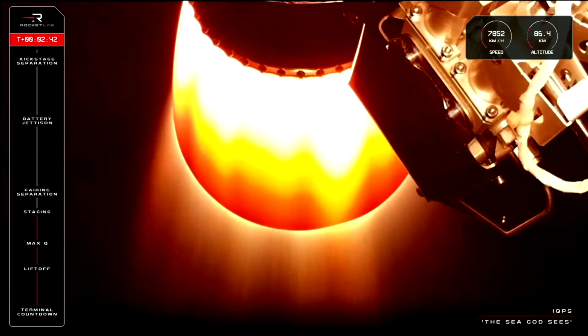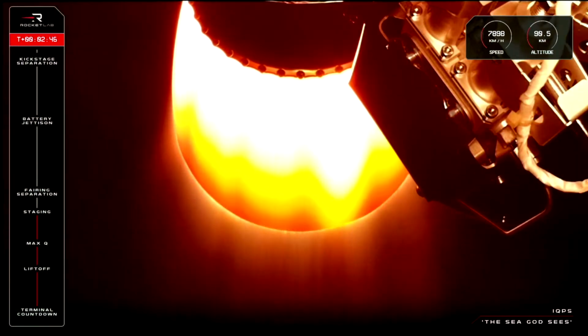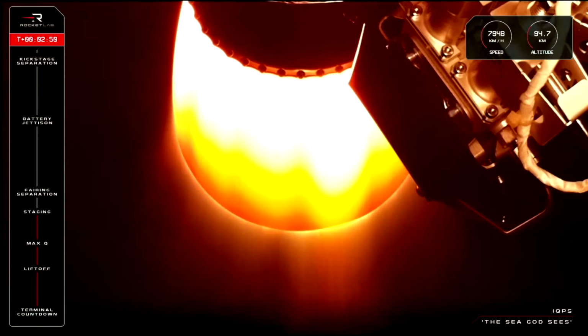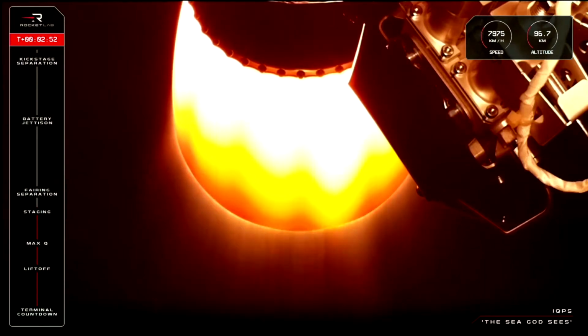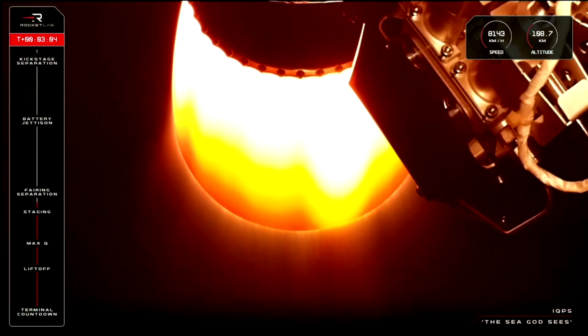Electron has sailed through MECO with the mission now at over 90 kilometres above Earth and travelling at more than 7,000 kilometres an hour. And up next, we will have fairing jettison. So up until now, the protective nose cone that shields the payload from the harsh conditions of launch will soon be jettisoned in preparation for payload deployment. So keep your eyes sharp and see if you can spot those fairings falling away on the screen.